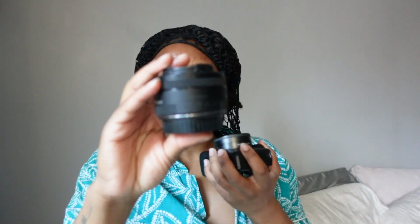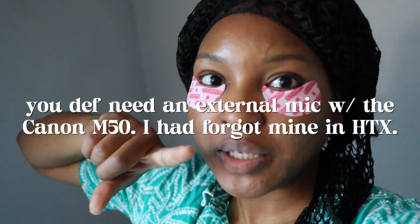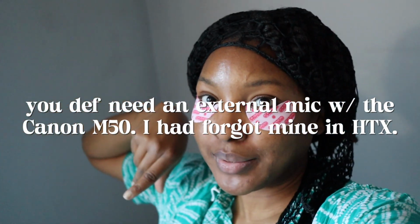So this is the lens that the camera body came with, and then I bought this lens because the quality on this lens is different. But I haven't revisited this kit lens in a while, so let's see. I'll record so you guys can see the difference. So this is with the 22 millimeter lens. Now I'm gonna switch to the kit lens so y'all can see the difference.